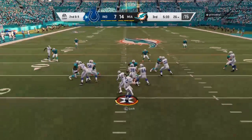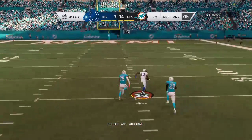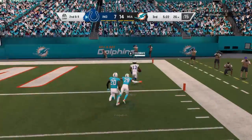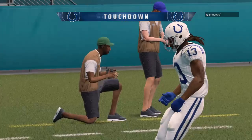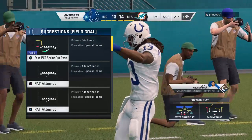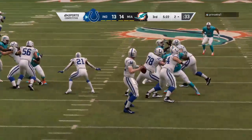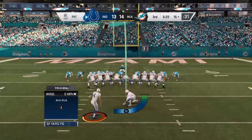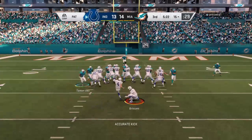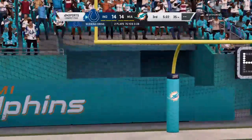Here's 2nd and 9 from the 26. Looking deep for Hilton. It got his man complete. Touchdown, Indianapolis. T.Y. Hilton, 74 yards. And the Colts are an extra point away from tying up this football game. Vinatieri now for the point after. And we've got a good one brewing. We're all knotted up at 14.